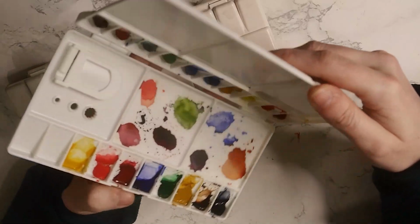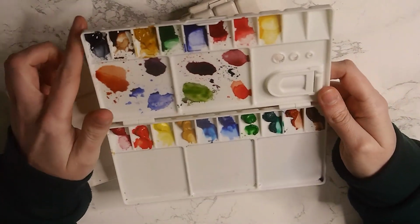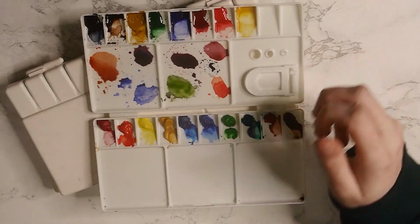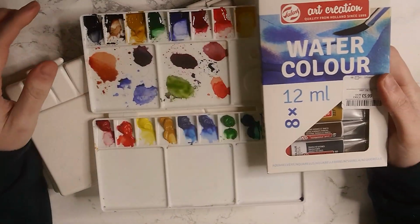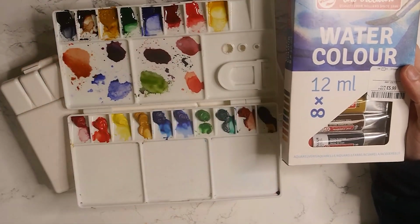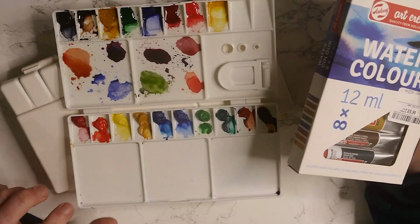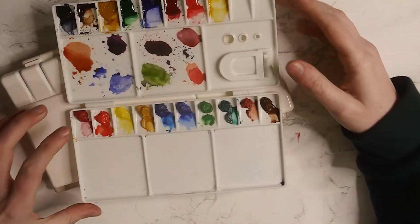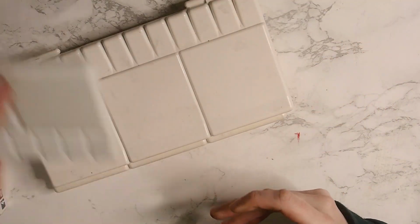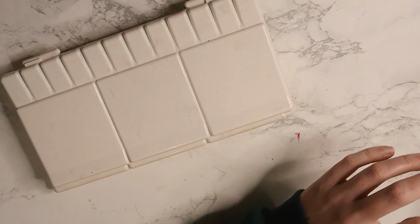The smaller one, these are, again, I think the top row are Winsor & Newton, not Winsor & Newton, the art creation from Royal Talens, and that's the box set to go with them. And the bottom ones are a cheaper brand from The Works called Boldmere Colours, which I'm reviewing at some point. They're quite cheap watercolours, so I'm interested to see how that fares in the review. And then, let's move that out of the way. Like I say, I have a lot.